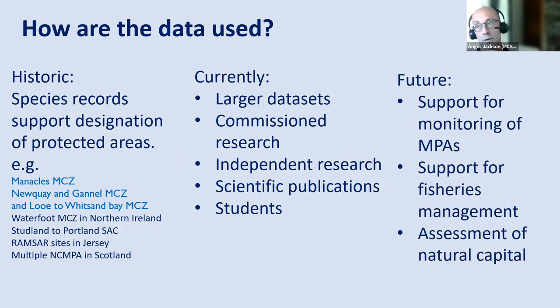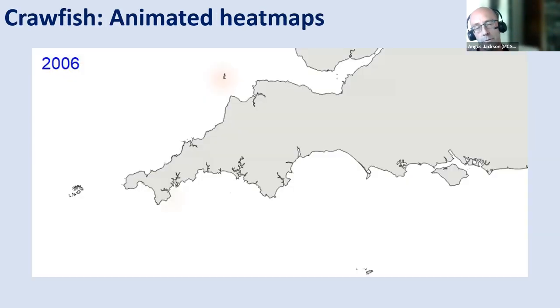And we have ambitions in the future to be able to use some of the approaches that we've been developing to support monitoring of marine protected areas, to support fisheries management, and to move into assessment of natural capital, the value that these habitats along our coast can actually provide. So that's about the background about Seasearch.